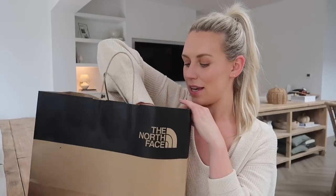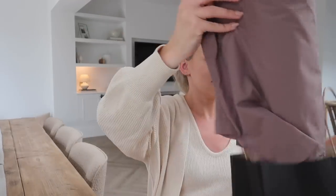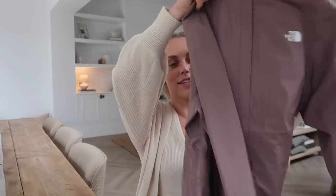So I got a coat from the North Face. I did say that I was after a waterproof coat. So I've got two, definitely didn't need two, but I can return them if I decide I want to, and they're actually both for very different purposes. I do get a lot of wear out of my waterproof coats, I will say that. So this is one that is, I would say, the replacement to the one that I already had.